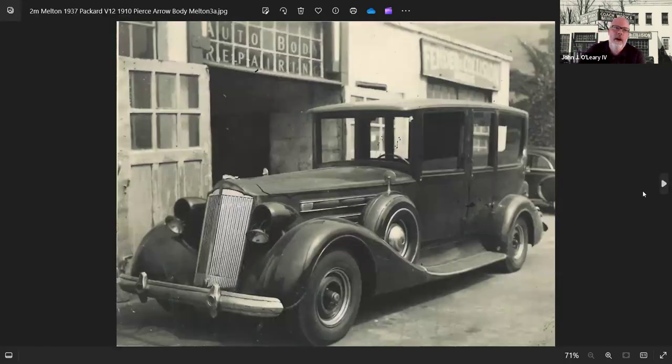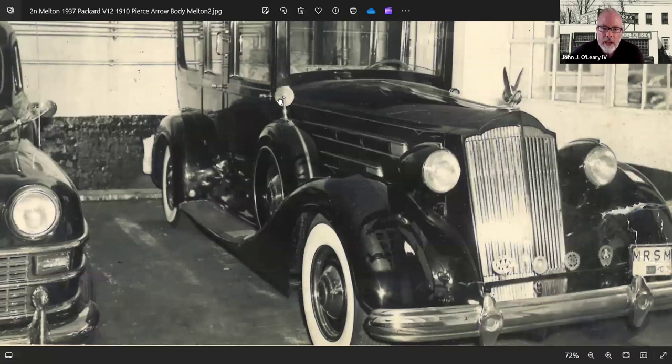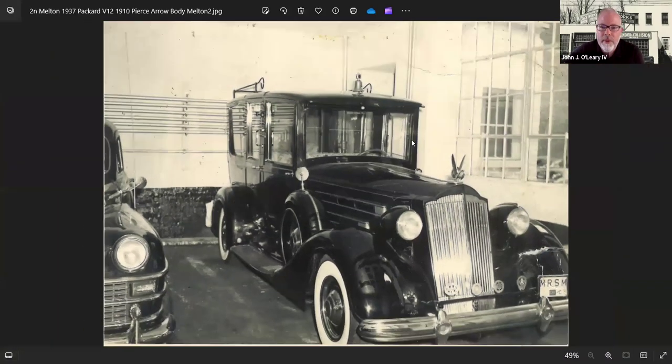An interesting one is Melton's 1937 Packard with the Pierce Aero body. Again, this is the shape it came in when it got down to the Bronx. And then when it's done, this is what it looks like. So again, you'll see the Connecticut vanity plate. It's Mrs. Melton, with Mrs. M on the corner there. And again, it's just a class job done by Gus in the Bronx.